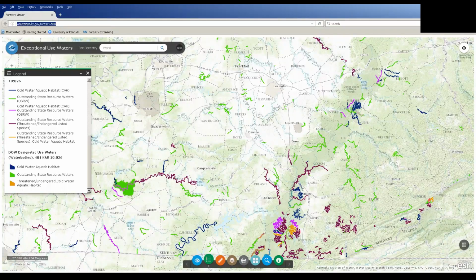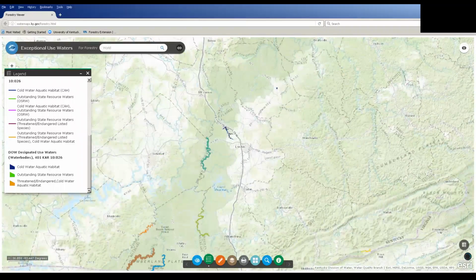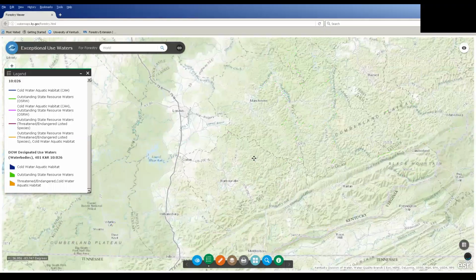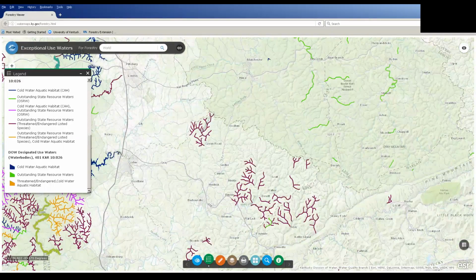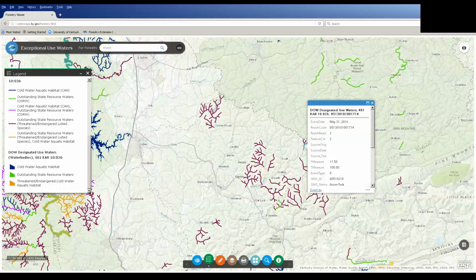So we'll zoom in on a couple of these here in eastern Kentucky, down here in Knox County. And again, this operates a lot like Google Maps or Bing Maps. You can zoom in and out and click on certain things. And so here in eastern Kentucky, I think we're down next to Harlan County. So we can click on any of these water bodies and see what makes them special. So I'll click on this one here, and it's going to bring up a dialogue.